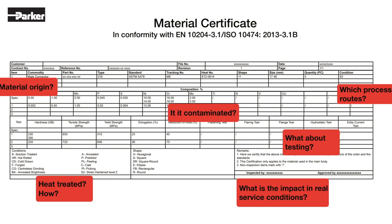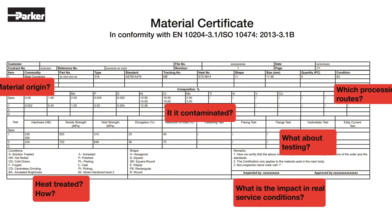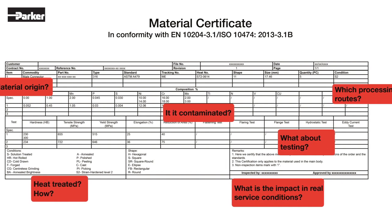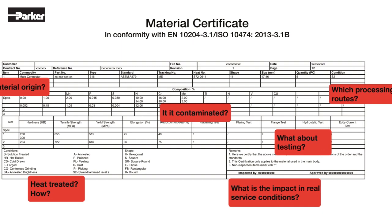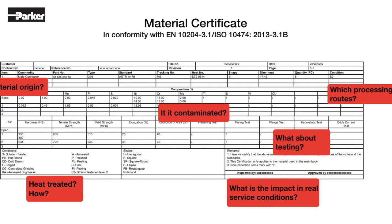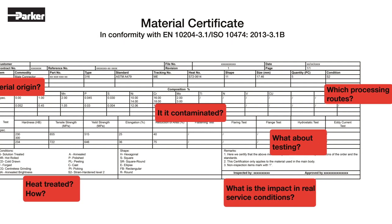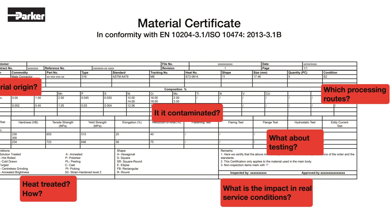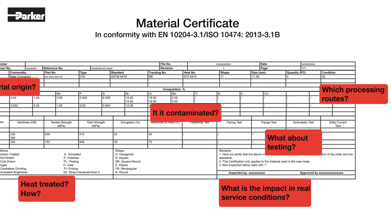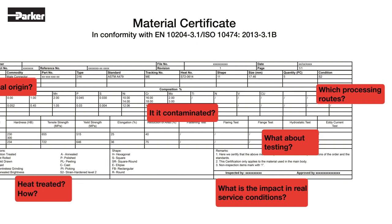We find no information about melting procedures or manufacturing methods used to produce this alloy. There is no information about the material origin, and there is no detail about the heat treatment carried out or the testing methods, but those are all essential parameters. Moreover, there is no evidence that this material has not been contaminated with radiation, mercury, or other hazardous substances.